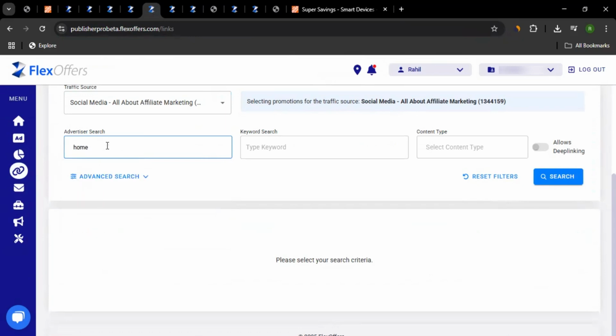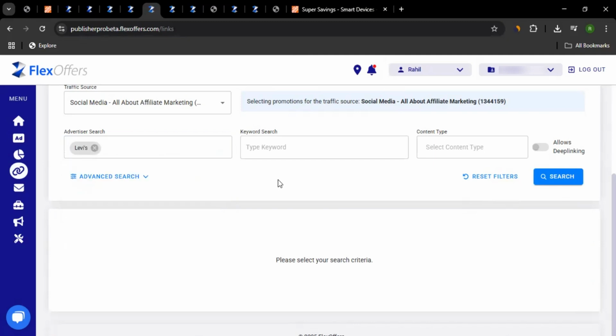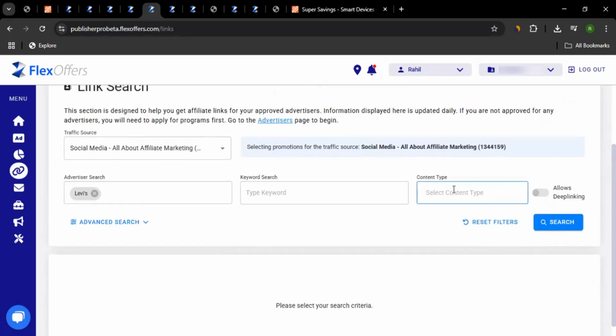But since we are still waiting for Home Depot to review and approve, I'm going to use another advertiser as an example. For that, let me go with Levi's. So I'm going to select Levi's here, and then within content type, I have these three options: banner links, widgets, or text link. Let's say I'm interested in banner links. So I'm going to click on banner, and then I can click on search.